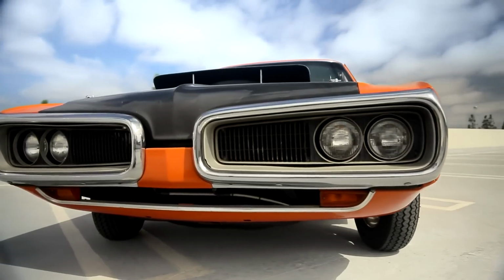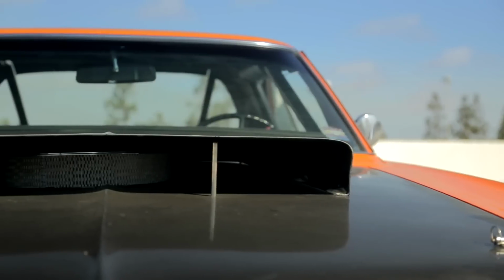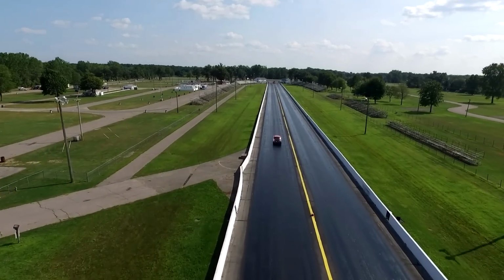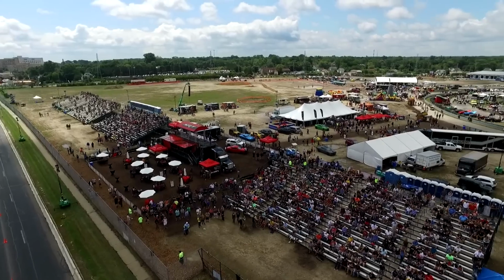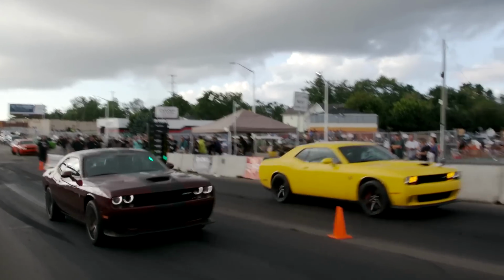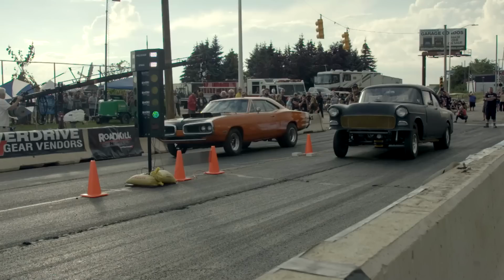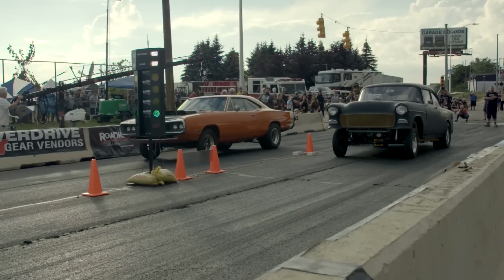Well, that's what we're here to find out, because I'm going to stuff my car with nitrous for the first time. After we test both of our cars at the track, we're going to be heading to our biggest event, Roadkill Nights in Pontiac, Michigan, powered by Dodge. This is the deal where we shut down Woodward Avenue for street racing, and Finnegan and I are going to go heads up.